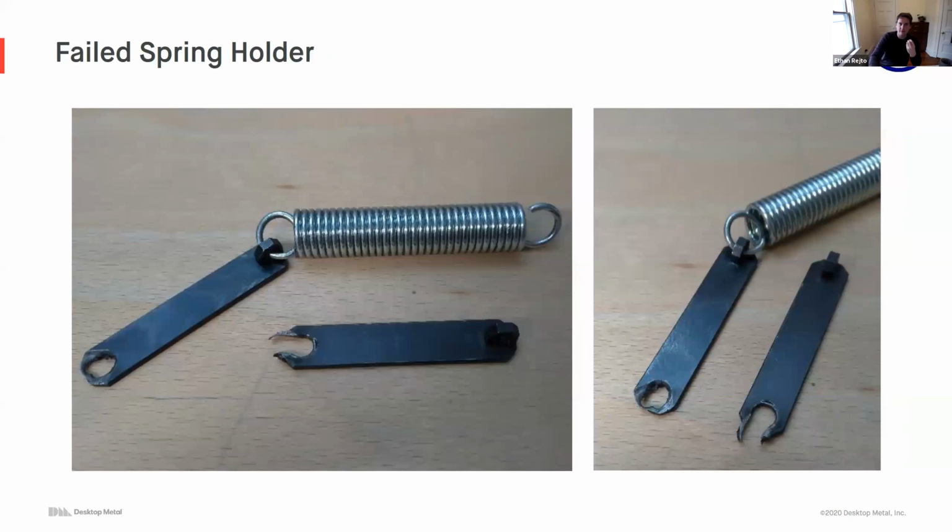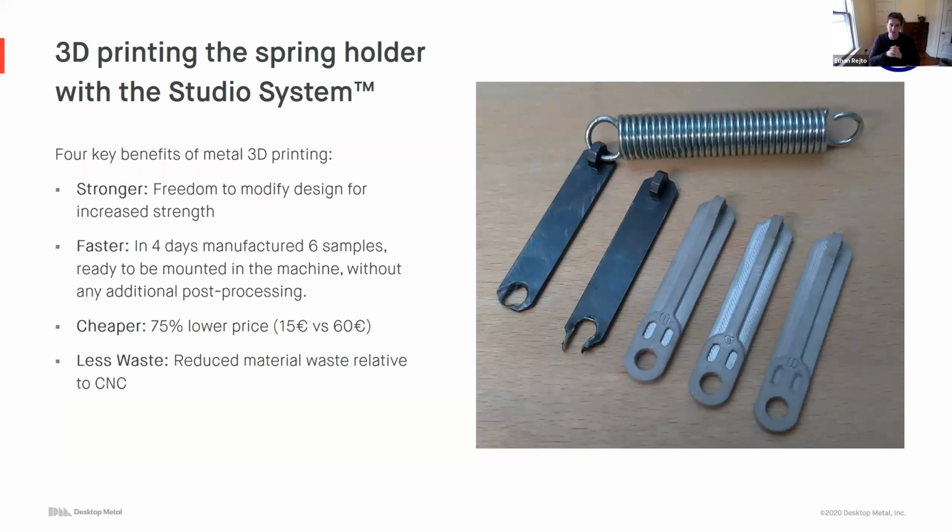They were also having some issues with the original components with them failing. You can see some tear out that occurred here on the part. So they quickly grabbed one of these, modeled it up, and were able to print some of the replacements here on the studio system, making the part stronger because they're free to modify the design to add some increased strength. Faster, they were able to manufacture 6 different samples in just 4 days, and cheaper at just 15 euros per part versus 60, and then much less waste too, of course, because we're printing additively rather than doing it subtractively.